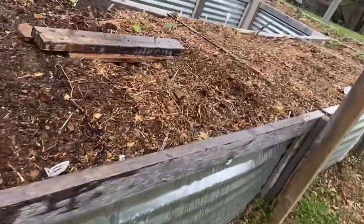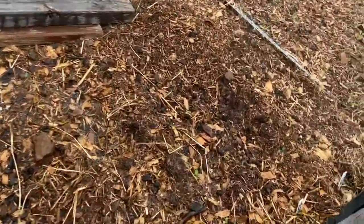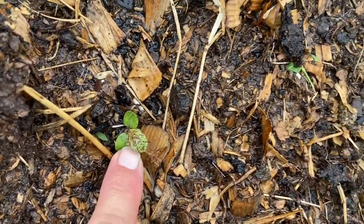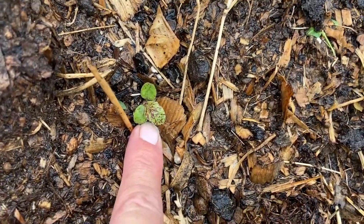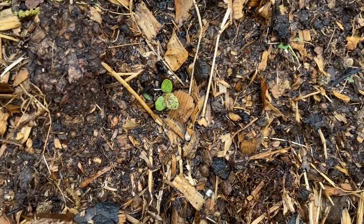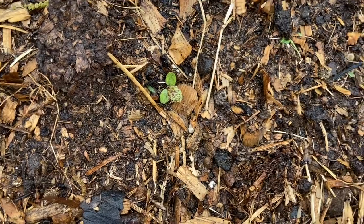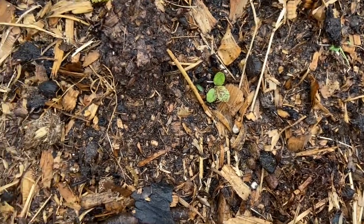Look at how pretty this lettuce is, even as a baby. Look at the color on that seedling. That is the flash butter gem. Absolutely gorgeous.